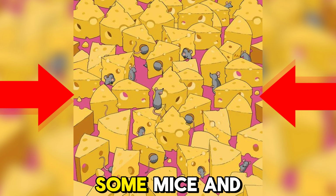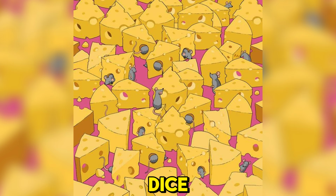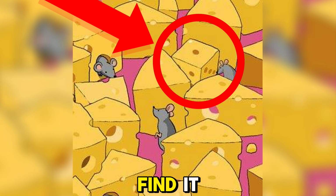Right now, all we see is some mice and cheese, but there's actually a dice out there in the mix. If you're able to find the dice, that shows a lot about your personality. Let me know if you find the dice or not in the comments below. Alright, so the dice is actually right here. Did you find it? Let me know.